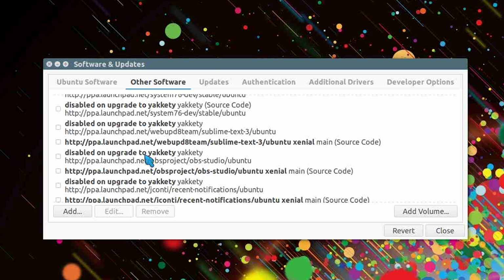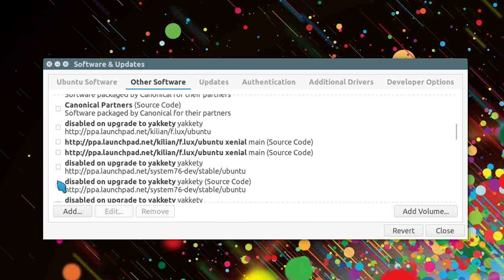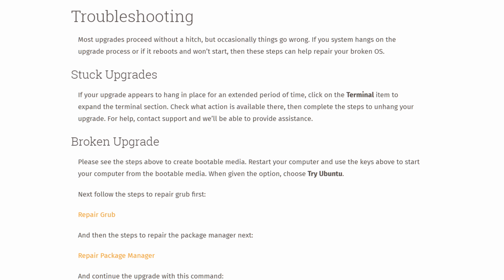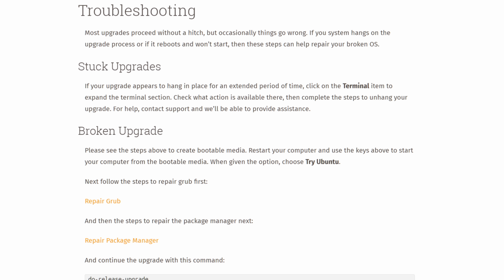You may also find that some repositories return errors due to only being configured for the previous release of Ubuntu. You can manually remove these repos, replace them, or just deal with the errors like I often do. And you're done! Enjoy the new version of Ubuntu! If you're stuck in the installation, System 76 has a few support pages for fixing upgrade issues, and I will try to get some videos out on these topics as well.